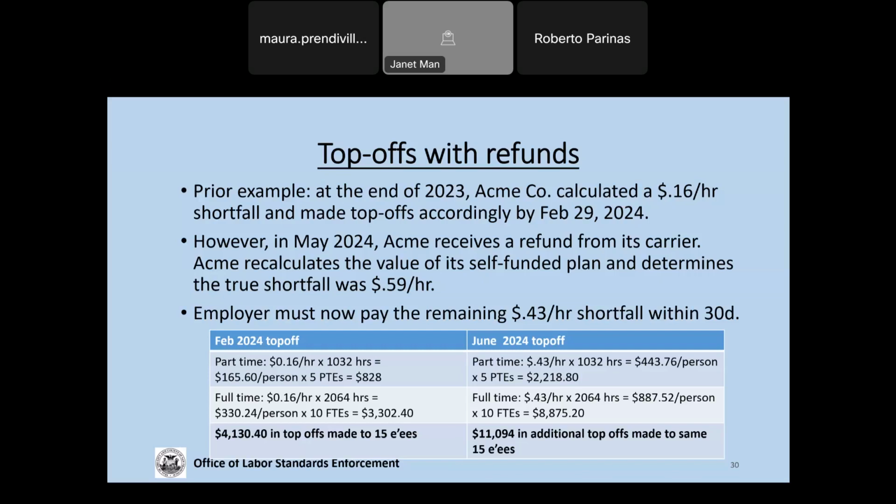Now we go through the same steps. For part-time employees, you take 0.43 per hour, multiply that by 1,032 hours, so that will give you 443.76 owed to each person. And then for the full-time employee, you take 0.43 per hour, multiply that by 2064 hours, that will be equivalent to 887.52 owed to each person. All in all, the employer will owe top-ups to the 15 employees in the total amount of 11,094. Next slide, please.